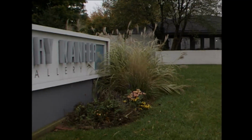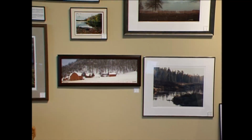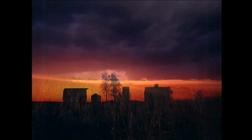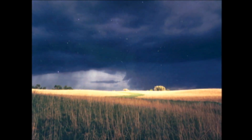With two galleries, one in Champaign and another in Minneapolis, Minnesota, Larry is one of very few photographers whose primary work is in landscapes. While some images may be the result of being in the right place at the right time, most often the best photographs come at a particular intersection.